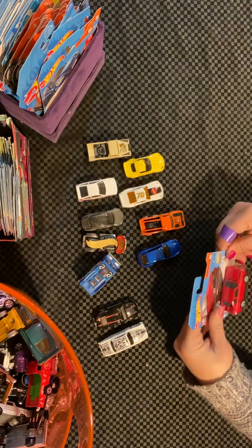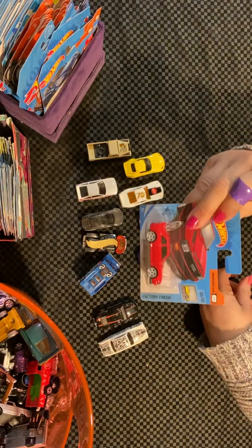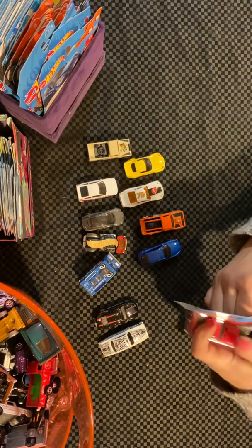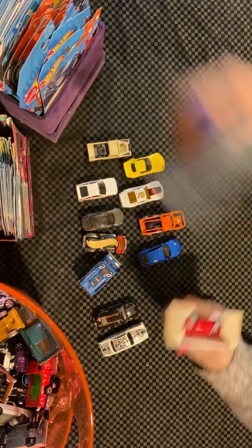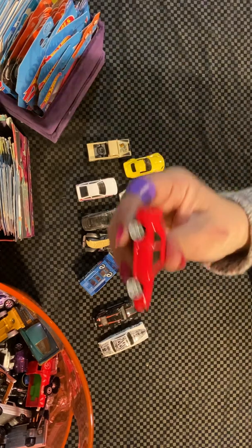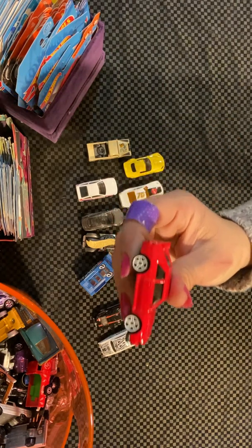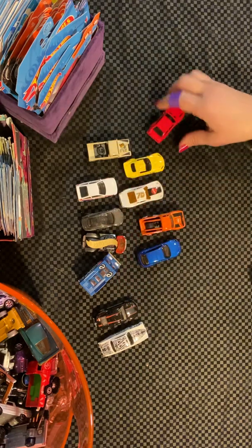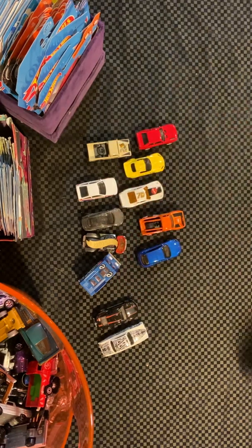This is an 84 Audi Sport Quattro. What about the car that they did that drive-by and blows in the hood? It looks like when they roll up on Ricky and they're like, isn't that from the other night? I don't know. It just kind of looks like that. Okay, last one.